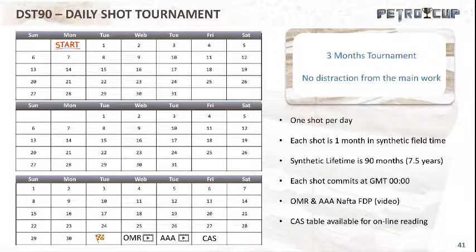The teams can join this tournament without major distraction from their main work. The usual practice is to spend lunch together and discuss the next step for the next day or the whole weekend. Unlike express sessions, in DST sessions, the teams are challenged to do data processing, interpretation and modeling all by themselves, using the available software facilities at work or at home.